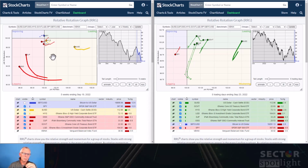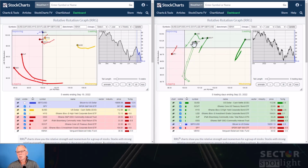If we go to the stock market, to SPY and the fixed income asset classes, then you can see here that SPY is moving into lagging, and you see that those three fixed income asset classes are continuing their strengthening move into the leading quadrant. So we got corporate bonds here, we got high yield here, and we got government bonds here. And this is the interesting situation because, as I said in my intro, stocks are approaching, testing an important support level. Bonds have already broken their support level.